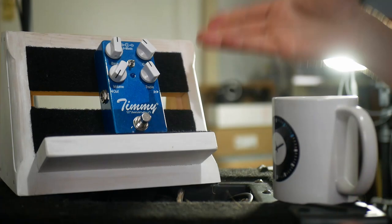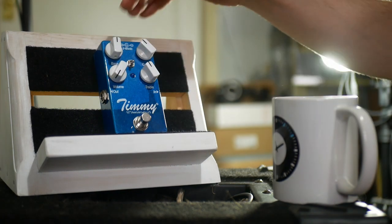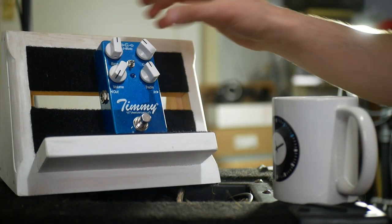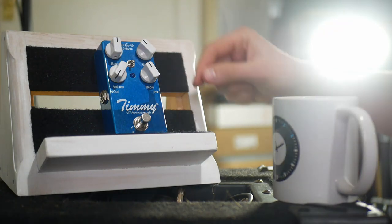Next on the list, the Timmy version 3. I've had Timmys before, two I think, sold them, but every time you plug in a Timmy I think you'll find it's quite a beautiful pedal to play. The version 3 I was particularly interested in because this switch here, instead of being a clipping switch like on the normal Timmys, actually gives you a gain boost. So you've got like a hot rodded Timmy, if you like.